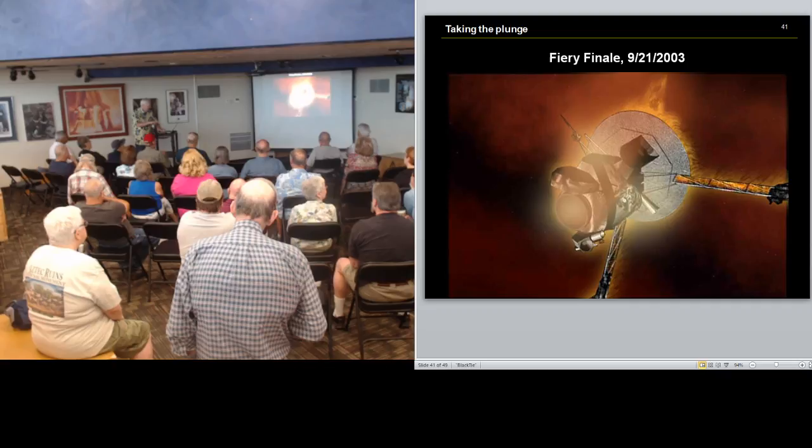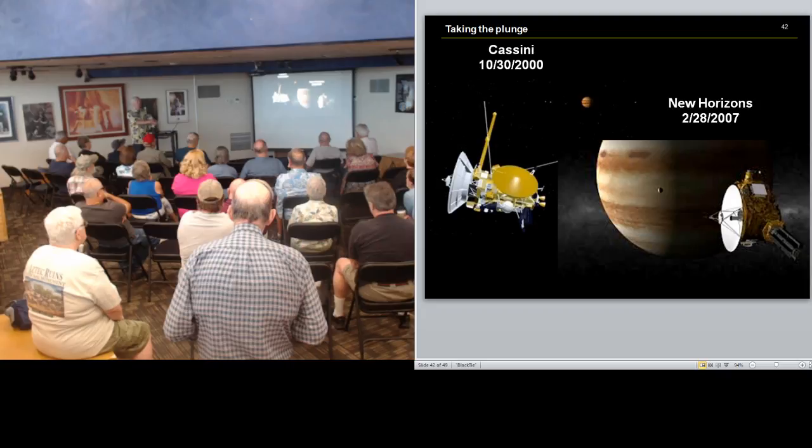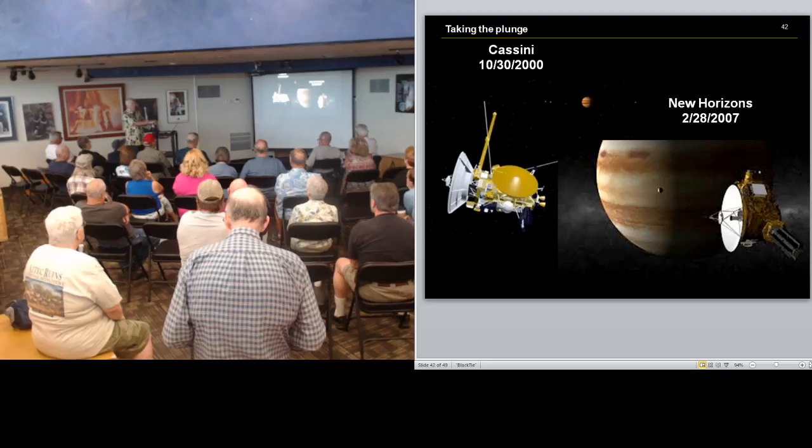Okay, so other spacecraft exploring Jupiter, the Cassini Saturn orbiter and the New Horizons spacecraft, used Jupiter for gravitational assist. Cassini to sling it on its way out to Saturn, and New Horizons so that it would reach Pluto about 10 years faster than it otherwise would have if it had been a straight ascent from Earth.